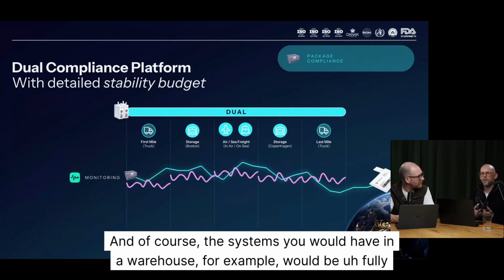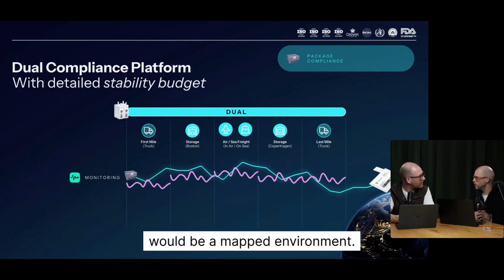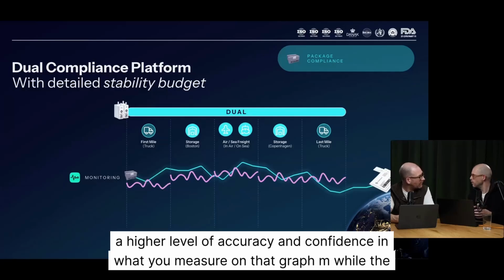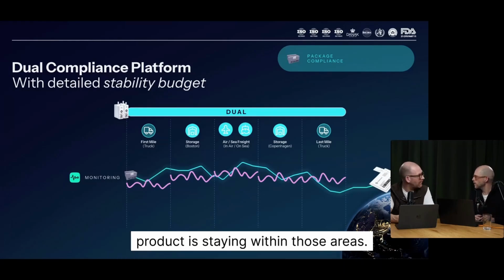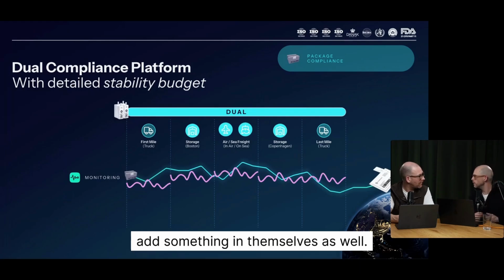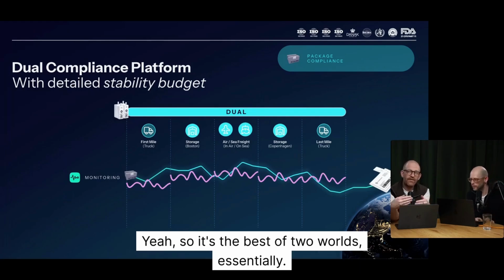And of course, the systems you would have in a warehouse, for example, would be fully qualified, a mapped environment. So you have a higher level of accuracy and confidence in what you measure on that graph while the product is staying within those areas. So both lines here are very important, but they play together, and they add something in themselves as well. It's the best of two worlds, essentially.